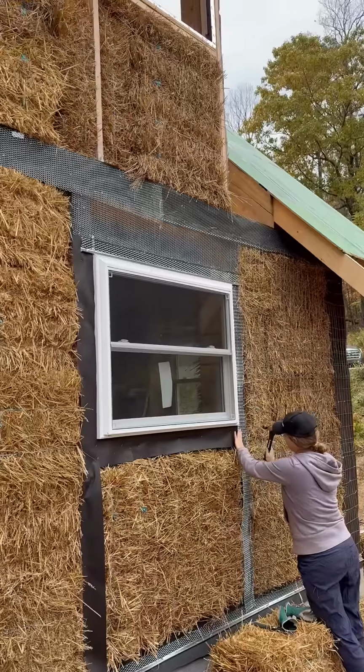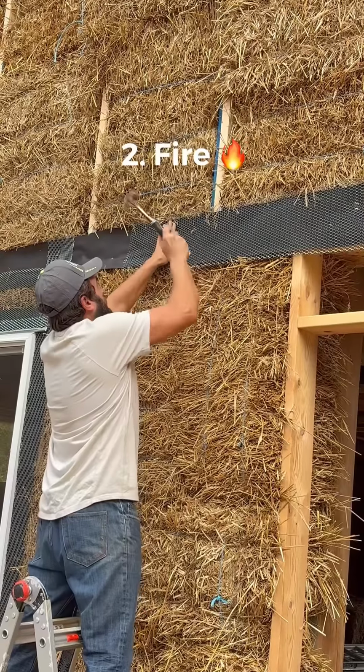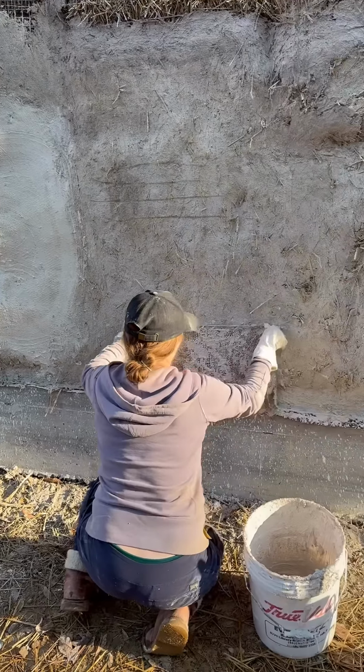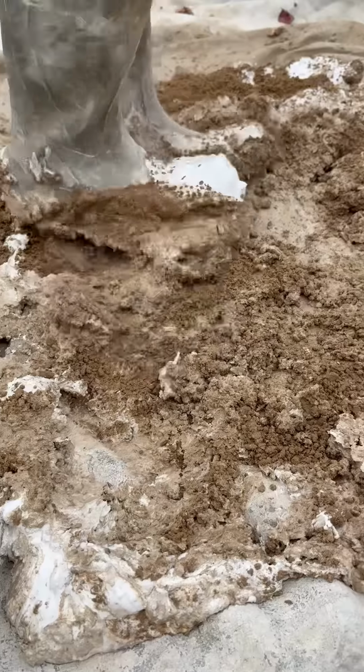The second concern people brought up was fire. I think this is because our videos showed the unplastered walls with exposed straw bales, but once the bales are embedded in 1 to 2 inches of plaster, the building is essentially a limestone boulder on the exterior and a mass of adobe on the interior. Neither of those is known for their flammability.